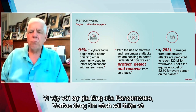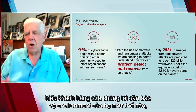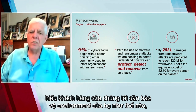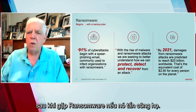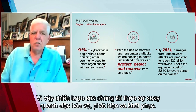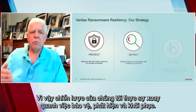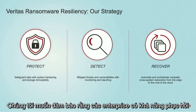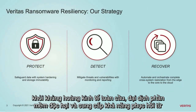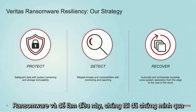So with the rise of ransomware, Veritas is looking to better understand how our customers need to protect their environment, detect their environment, and recover from ransomware if it were to strike them. So our strategy is really around protect, detect, and recover. And we want to ensure that businesses are resilient from economic crisis, global pandemics, malware, and provide resiliency from ransomware.